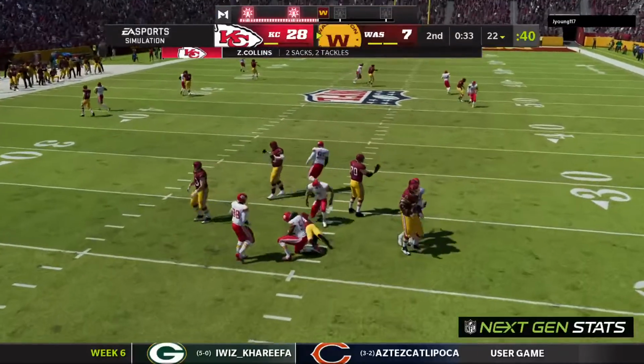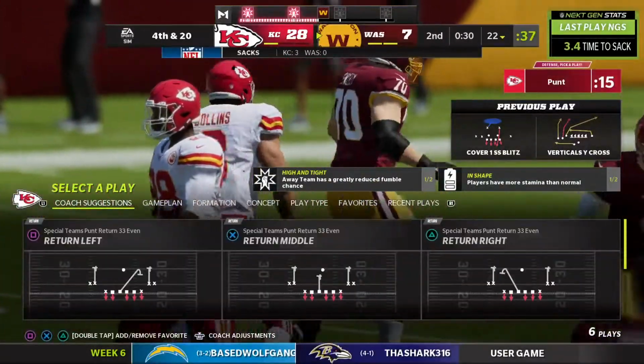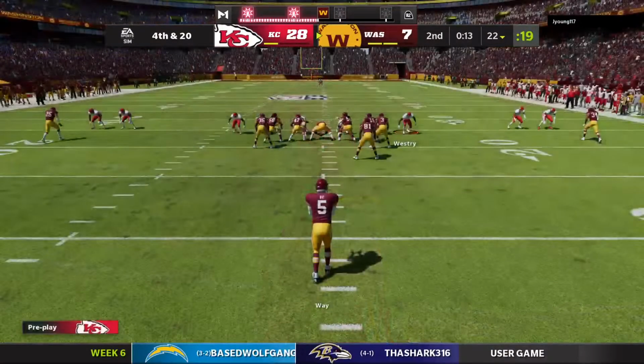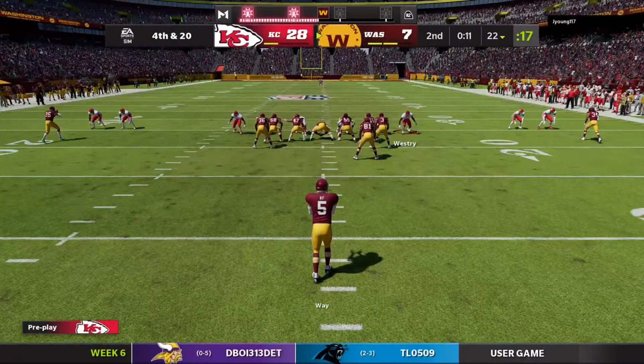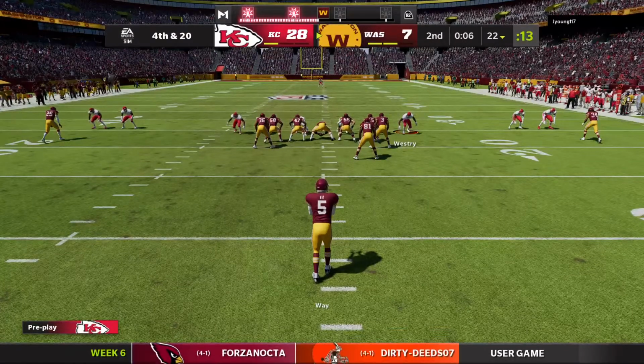Pressure gets there on Heineke, and down he goes. Zaven Collins in there to record the 2nd sack of his young NFL career. Here's Tressway now as he'll punt it away for the 2nd time.